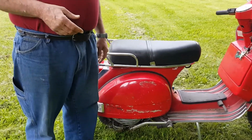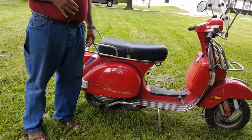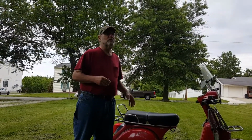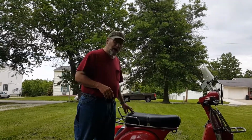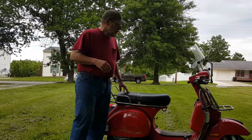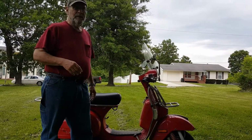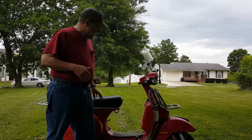They had sold this scooter brand new out of a little scooter dealership in Overland Park, and they sold it to a lady who quickly found out that it was too much scooter for her. It was a little too much handling the gears, and these are a little heavy because they're all metal. There's no plastic on this hardly. Just a little bit on top of the headlight and the horn housing. Everything else is metal. So they're kind of stout by today's standards.